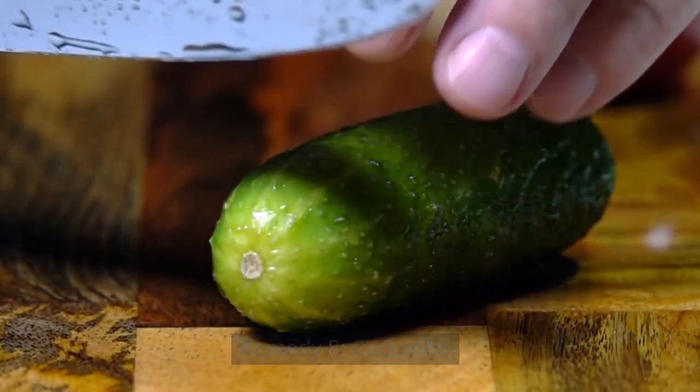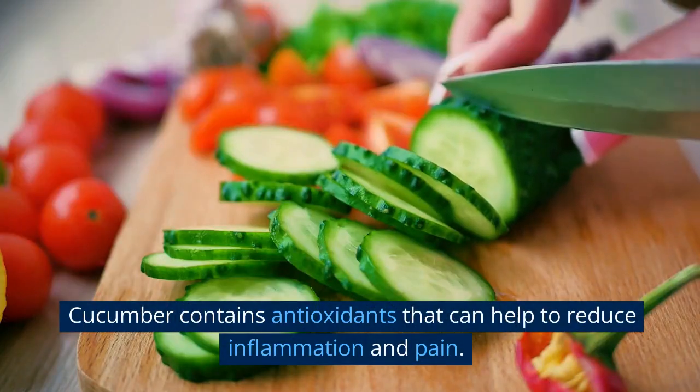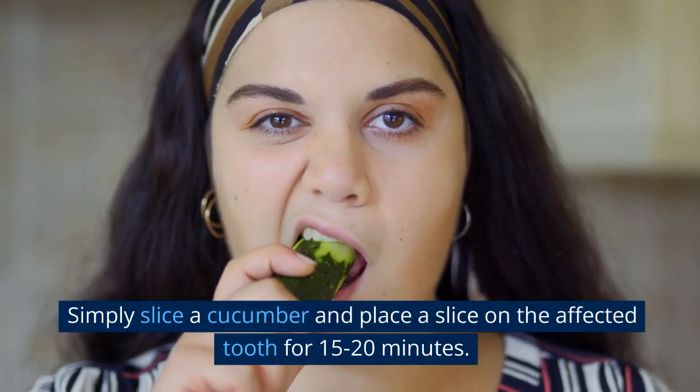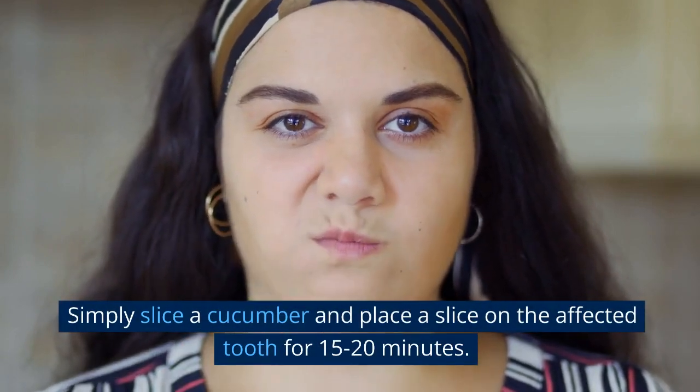Remedy 8, Cucumber. Cucumber contains antioxidants that can help to reduce inflammation and pain. Simply slice a cucumber and place a slice on the affected tooth for 15 to 20 minutes.